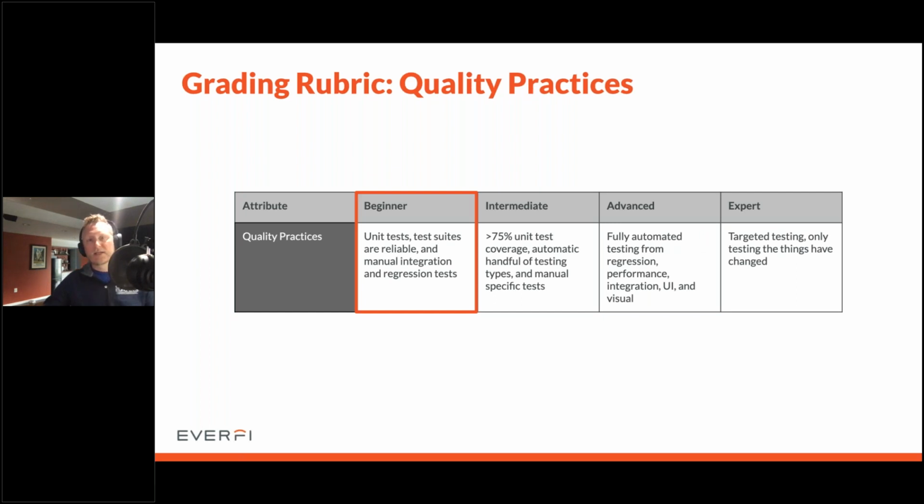Another one is quality practices. Here, maybe I'm laser focused, I'm running unit tests, I've got test suites that are reliable, but manual integration and regression testing, right?